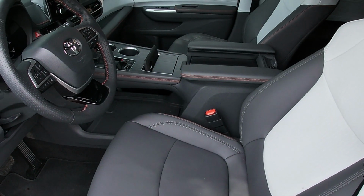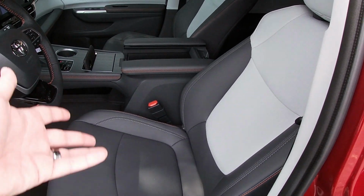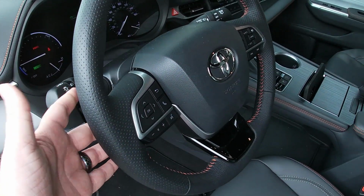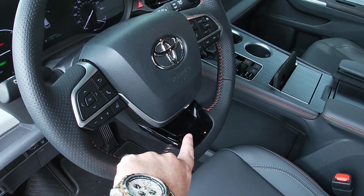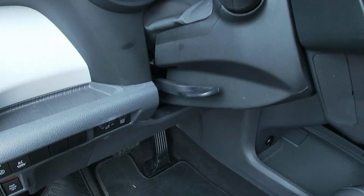They are heated for both the front occupants, but if you want full leather seats with, say, heating and cooling, you'd have to jump up again to like a Limited or a Platinum if that's a feature that you're looking for. Apart from everything else, like the design of the steering wheel, it's still a very familiar design, has the nice perforations at 9 and 3, has a nice little bit of gloss black there along the bottom as well. The steering column is manual tilt and telescope, so you have the little latch here on the side.